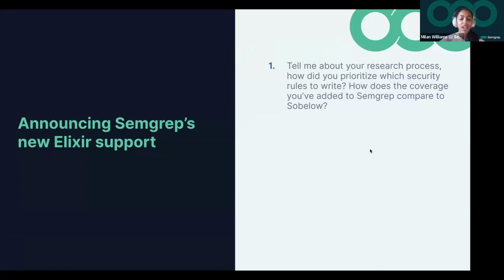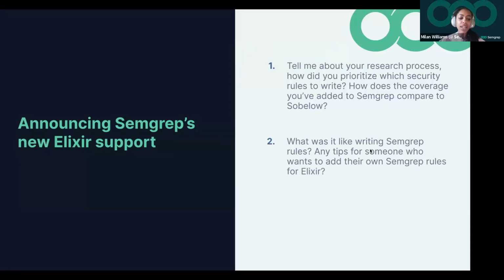Great. And then, getting more into the Semgrep rule writing process, I feel like you dove headfirst into writing Semgrep rules and getting used to our syntax. What was that process like? How was it writing a lot of Semgrep rules for the first time? And any tips for someone who may hear this and now thinks, I want to add my own rules, I have my own checks I want to add coverage for? How would you recommend they go about getting started?